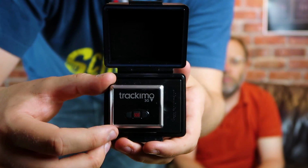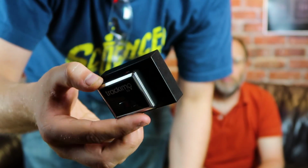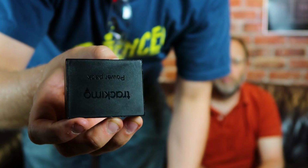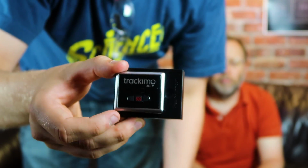Everybody. Today we're going to be talking about the Trackimo again because we got this little gadget, which is a battery pack and a waterproof case. So did the Trackimo itself change or just the case and the battery? If we open it, you'll see that the Trackimo, this little box right here, looks exactly the same as last time, except this time there is this enormous battery strapped onto it. It's almost like a monstrosity.